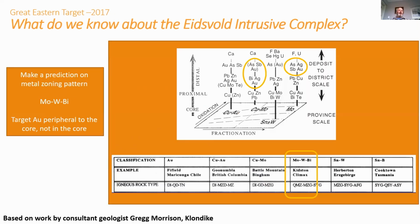Some of the work that, if any of you do have intrusion related projects, I suggest you go and talk to Greg, or go and have a look at some of the fantastic work him and Phil Blevin did in the 1990s on the P425 Amora project. And they went and classified a whole bunch of these systems in Queensland.